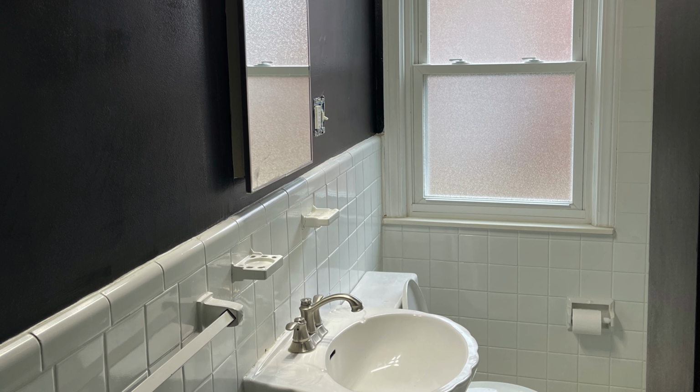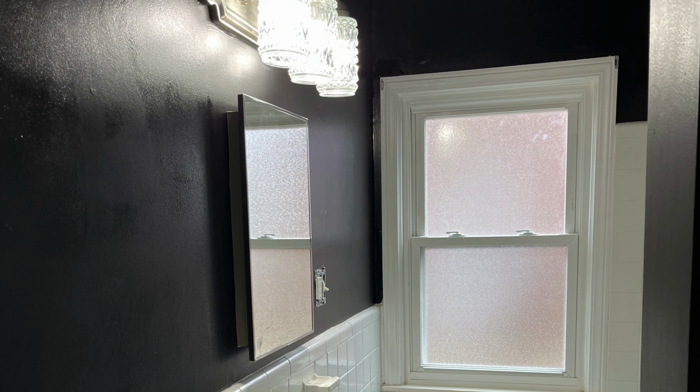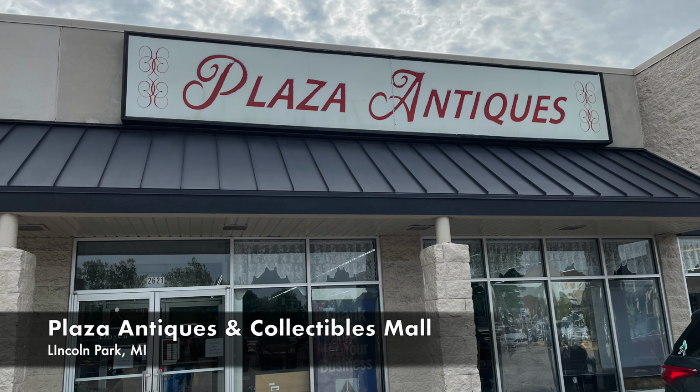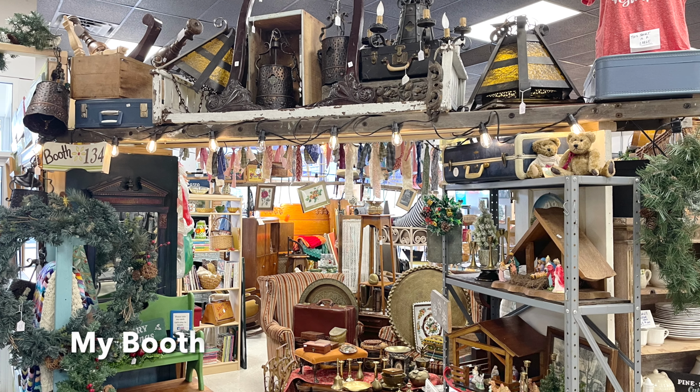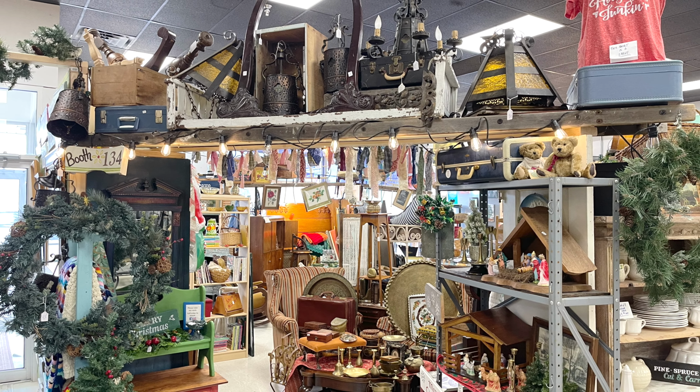While the first coat was drying, I decided to go back to Plaza Antiques and Collectibles Mall. It's also the antique mall where I have my booth, but I love to look for inspiration at the antique mall. So many great dealers with so much good stuff.